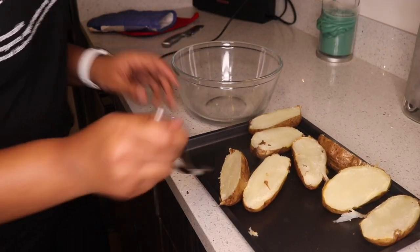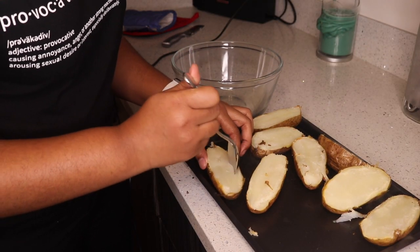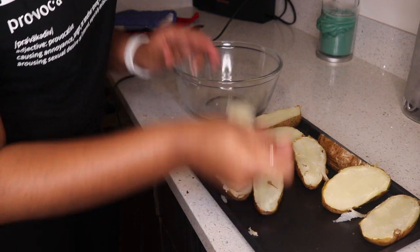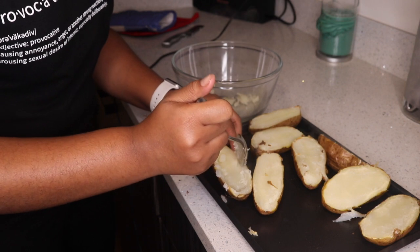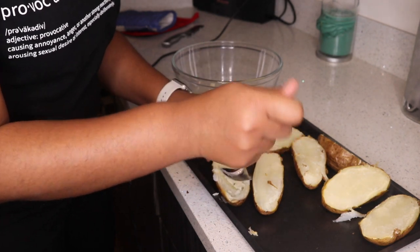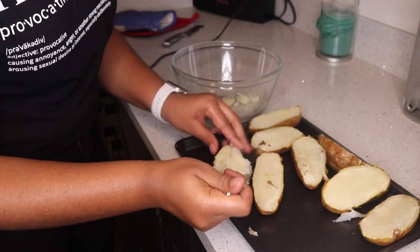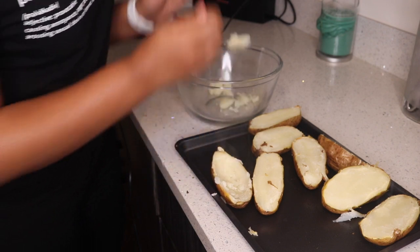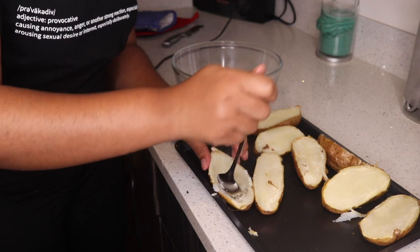All right, y'all, so now we're gonna just scoop out the insides, leaving the border of the potato, and just scoop out the middle. Ooh, it's so hot. Be careful, do not go all the way down to the bottom because you can break the bottom. If one messes up, it'll be okay. It'll just be extra potato. That's why you're always supposed to keep an extra potato.